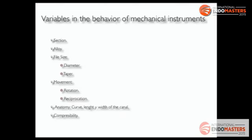The file size is also important because the size of the file is going to change the performance of the file in the canal. If we have a bigger diameter, the file is going to be stiffer than a file with a smaller diameter. And the taper in the same way. When we have a bigger taper, we are also going to have a stiffer file. So we have to change these 2 points to have flexible instruments in the canal. We can't properly shape a curved canal, a really curved canal, with a big taper or a big diameter file.